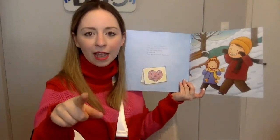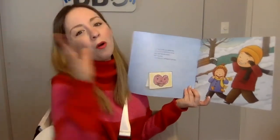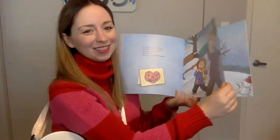I want you to make a funny face at your Valentine right now. Ready? Funny face. One, two, three. Funny face. Oh my gosh, you're so silly, Sophie and Julia.